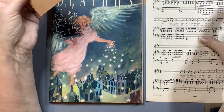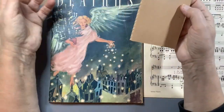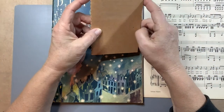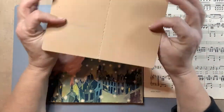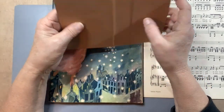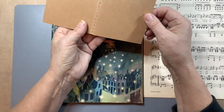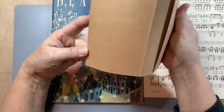and I did gather some stuff but not everything yet. I have this, it was a little notebook, but the notes are missing, so I thought, well, maybe I could make some kind of journaling card thingy with this.